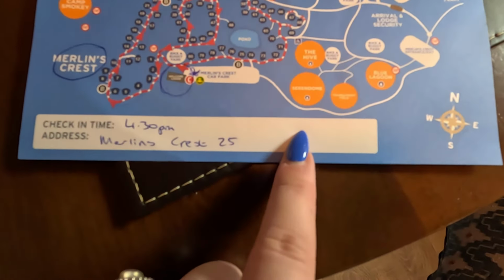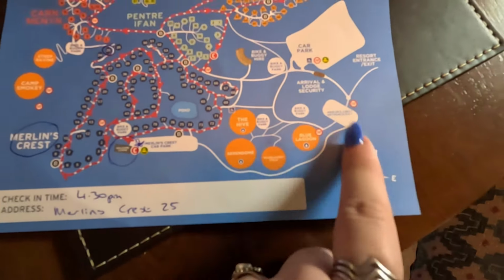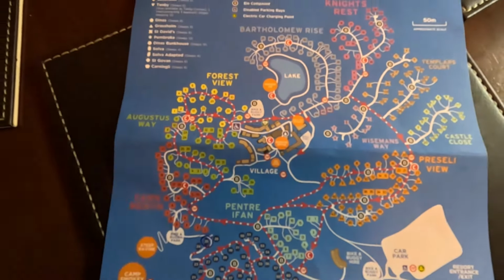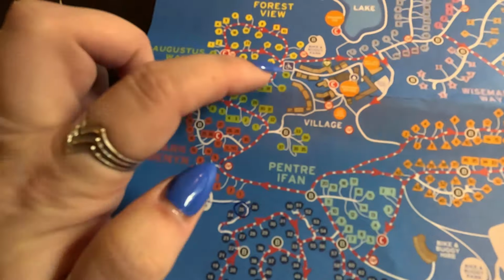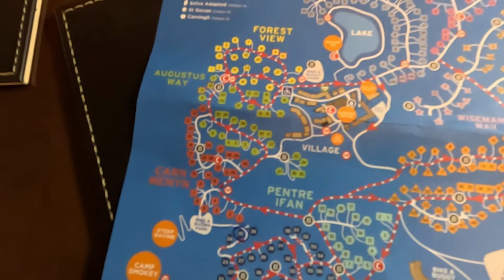We've got Serenedome, the Hive, the Blue Lagoon, and that's the way out then. Our car is here. And we've got all these lodges, a lake where they do paddle boarding, kayaking, and around the middle here is the village. So you've got the pub, lots of playgrounds, and restaurants and things there.